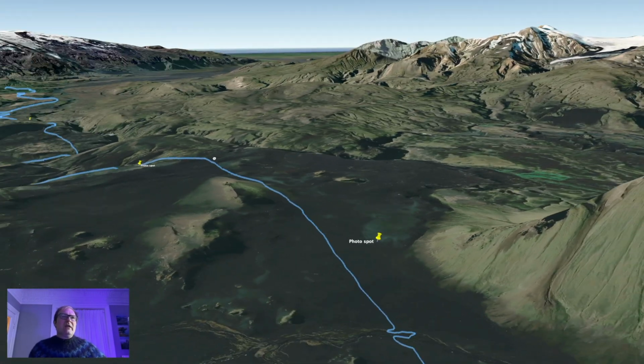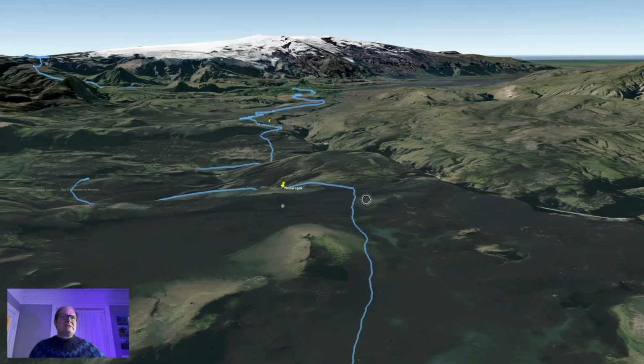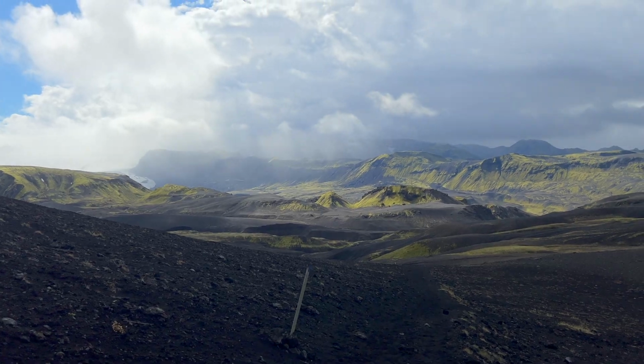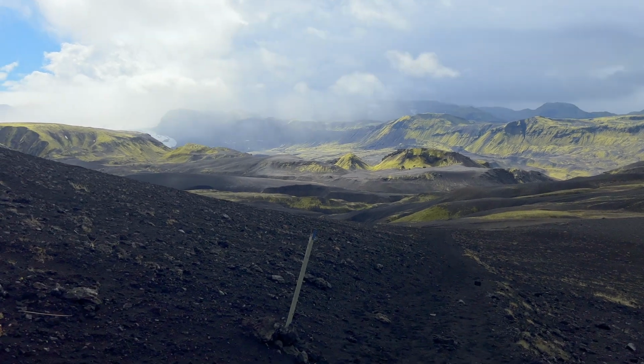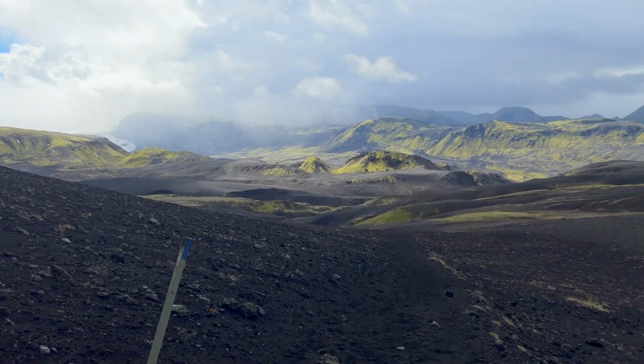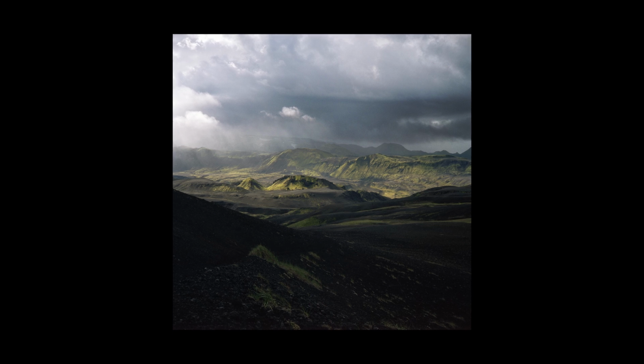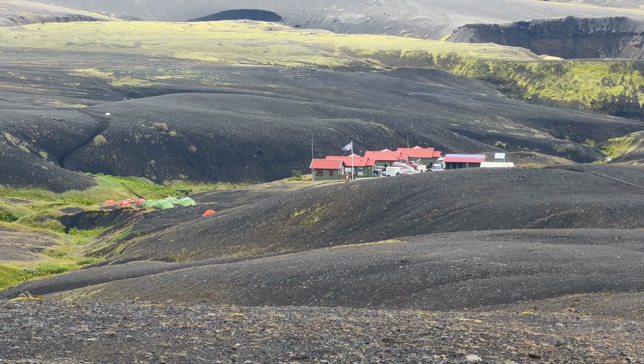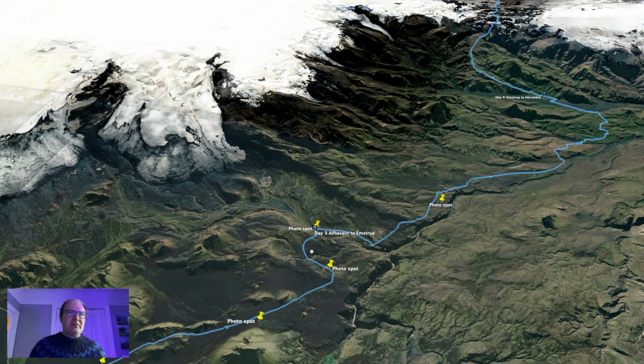Now you're going to come into the Emstruar huts in a while, and the entrance to it is very spectacular. You go around a corner and it opens up into this quite magical view. So Emstruar, you can see the area you're coming into now. This is one of the better areas as well. So you could also choose to stay around here for a day or two.